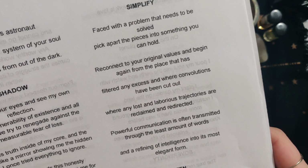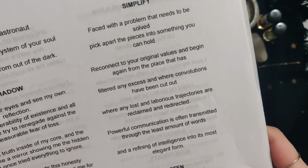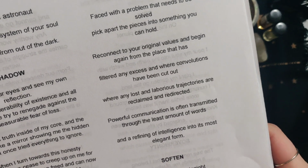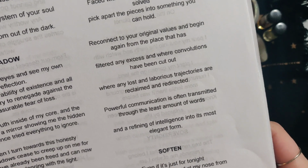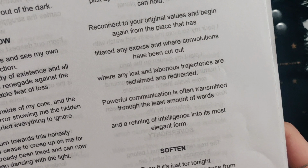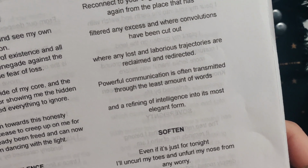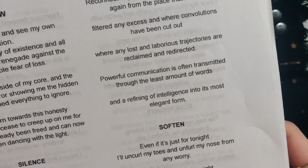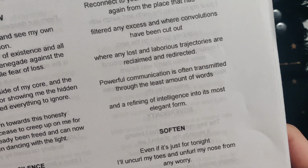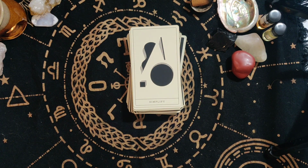Simplify. Faced with a problem that needs to be solved, pick apart the pieces into something you can hold. Reconnect to your original values and begin again from the place that has filtered any excess and where convolutions have been cut out, where any lost and laborious trajectories are reclaimed and redirected. Powerful communication is often transmitted through the least amount of words, and a refining of intelligence into its most elegant form.